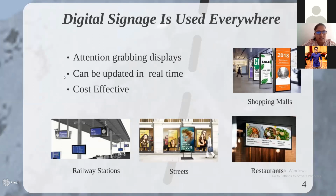As you can see in these pictures, digital signages are used everywhere now. It is the best platform for advertising because they are attention grabbing displays. The other thing is they can be updated in real time. Because of this, in most places like railway stations, airports and bus stations, digital signages are used to show the time schedules and messages to the passengers. It is also cost effective compared to handmade boards. There is an initial cost to implement a digital signage, but the owner can later use it to make money by promoting brands and doing advertising. Next slide.